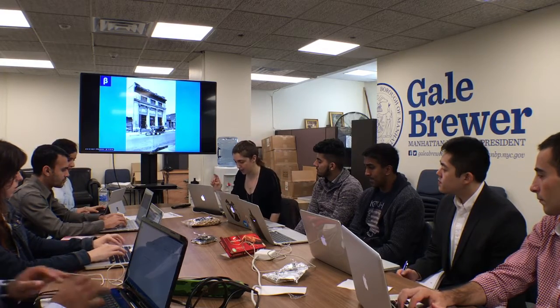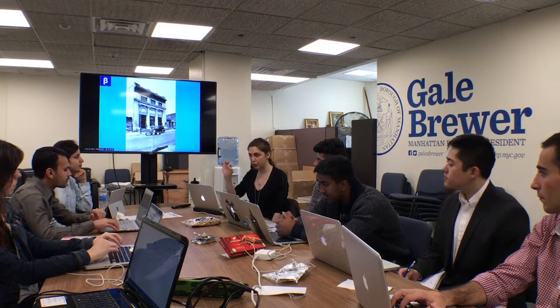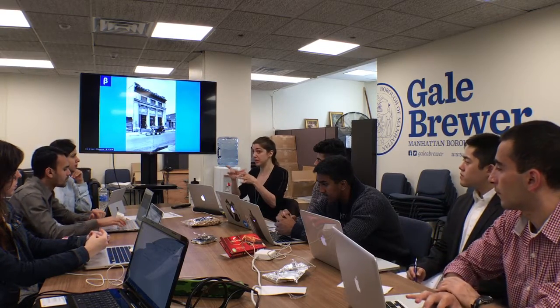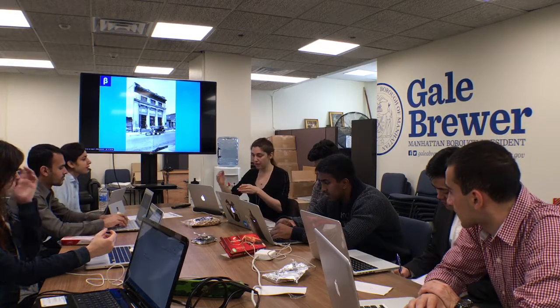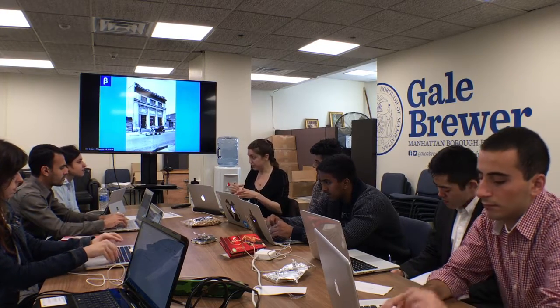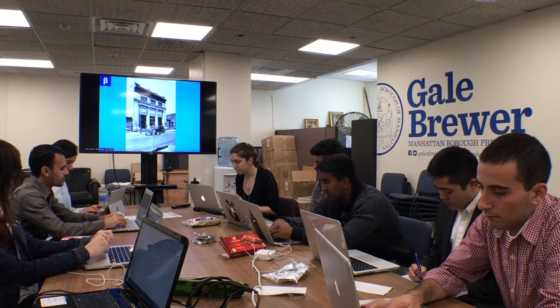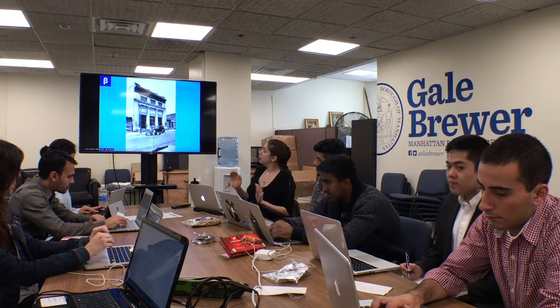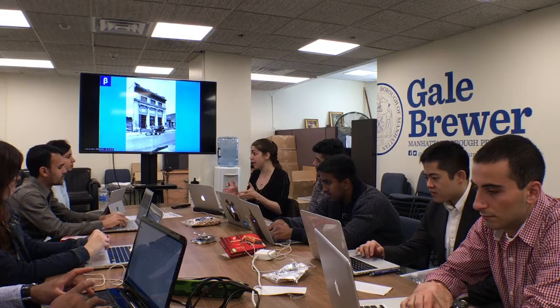I should make a point here that block and lot does not refer to a particular building per se. It refers to the tax lot that the building is on, the parcel. So say a building is destroyed over time through fire and a new one is built, that building is going to have the same block and lot as the previous building because it's on the same parcel of land. Block and lots were actually created for New York City way back in the feudal era, when people were trying to identify lots of land in a systematic way.